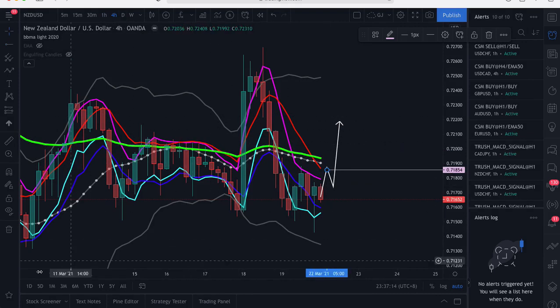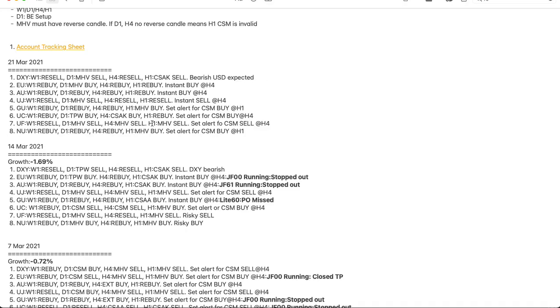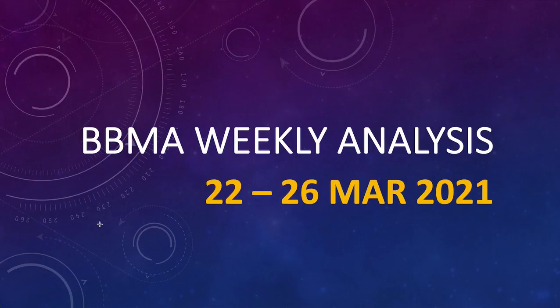All right, so that's it for this week. Our trade plan is always simple. These are the trade plans that we have, and that's it. This is the analysis for the week of 22nd to 26th March 2021.